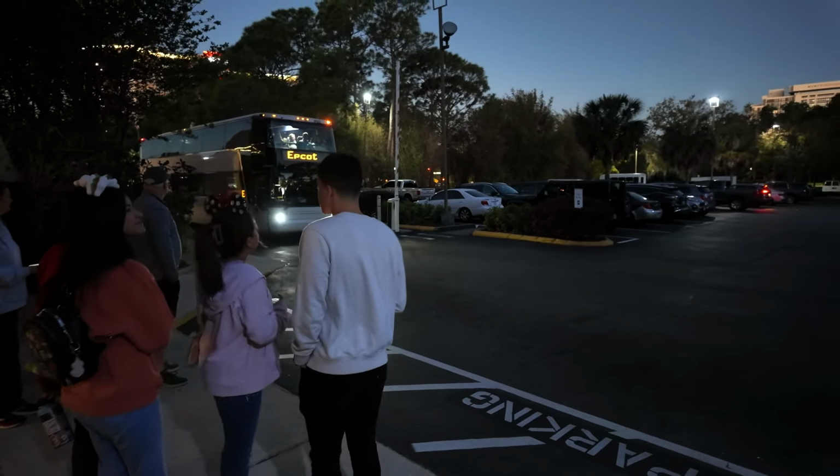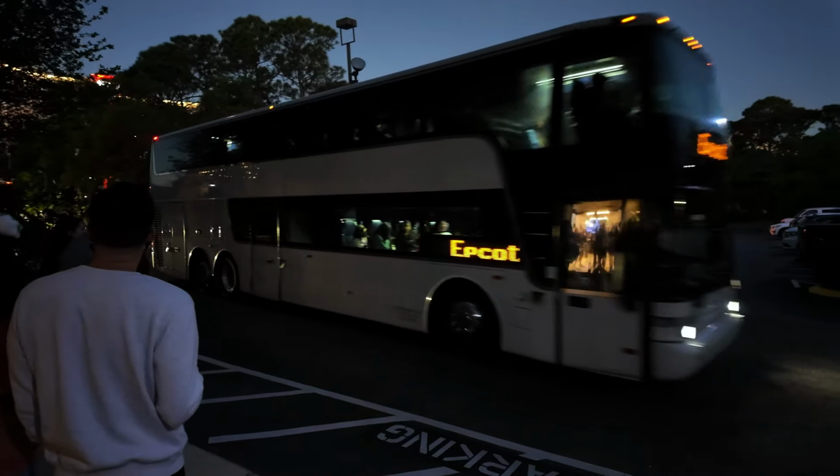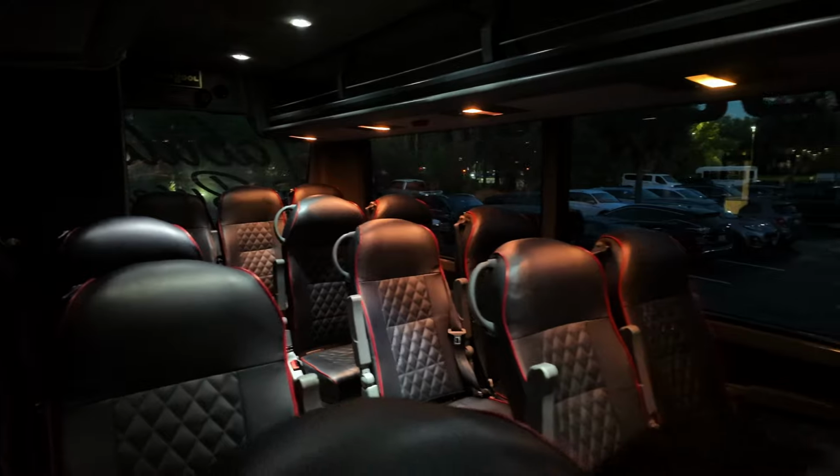Next, let's talk about the shuttle. As we were planning this trip, we had a hard time finding detailed information about the shuttle and a plan to take ride shares to and from the park. We were surprised to find the shuttle system to be robust and easy to navigate.